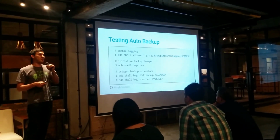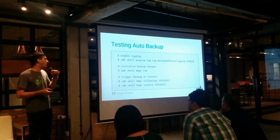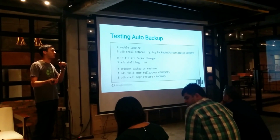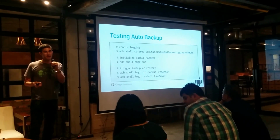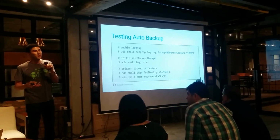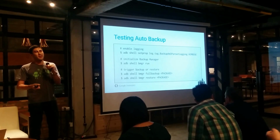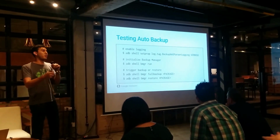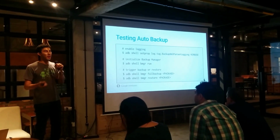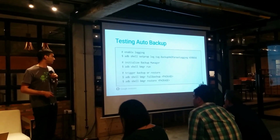We have a way for you to test this on your device that's running the Android M preview. You can use these ADB commands to trigger a backup and trigger a restore to see that everything's working accordingly. The best thing about this is the great user experience. We've been playing with this ourselves. You get a brand new device, you install all those apps, they can all be logged in already. They can restore all of your data that is stored on the device, all without you having to do anything, and all with the data storage being taken care of by Google.